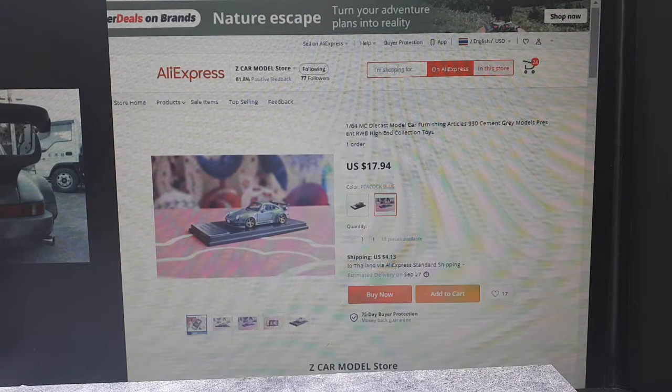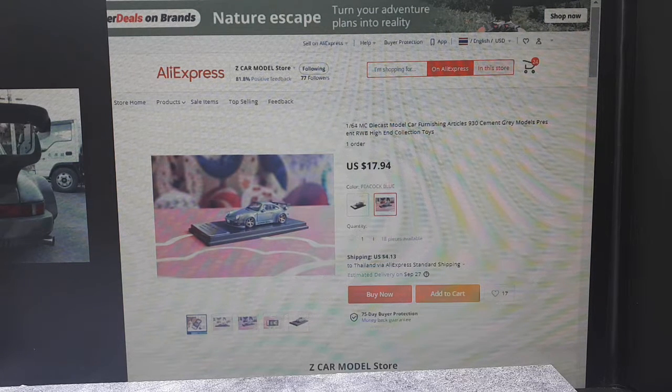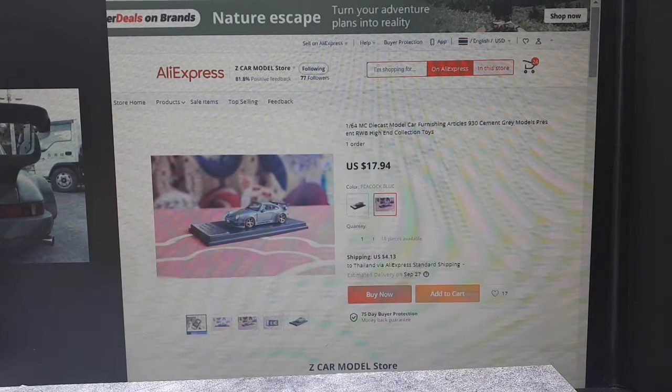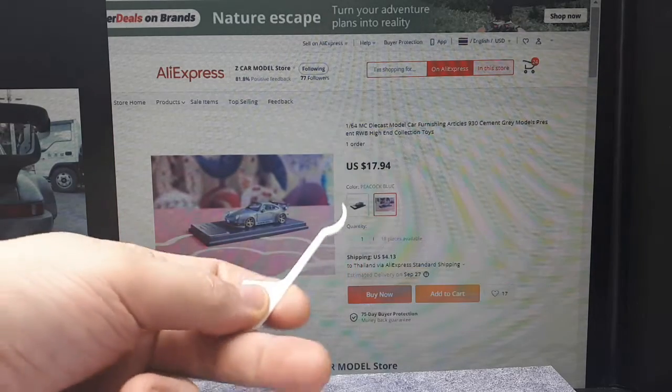Okay, collectors, I want to give you a heads up on this model because this is a problem. It's a problem between the seller and the manufacturer itself. I bought this model off this exact listing here on AliExpress. The store is called Z Car Model Store, and it's listed as a 1/64 scale RWB Porsche.